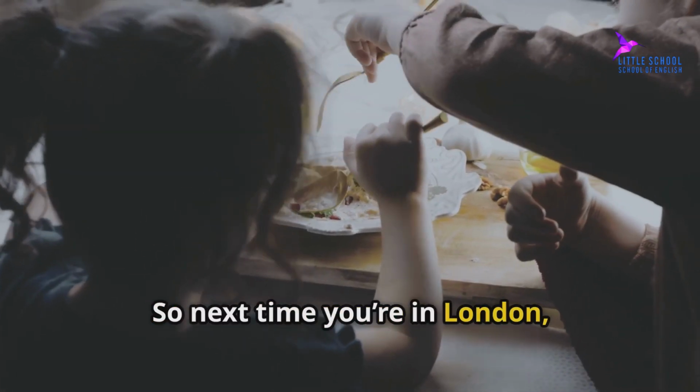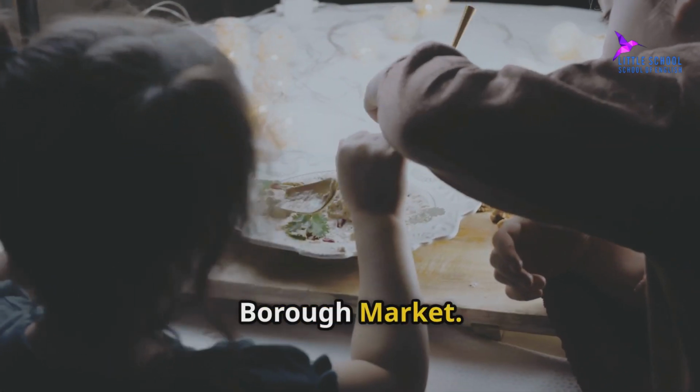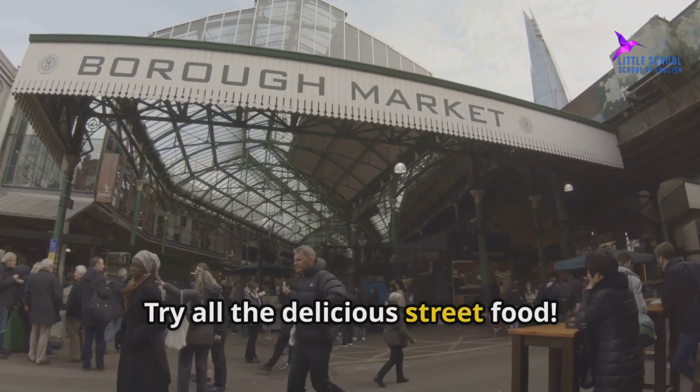So next time you're in London, make sure to visit Camden Town and Borough Market. Try all the delicious street food.